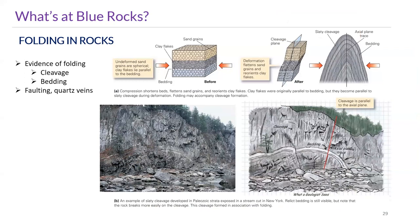It gets a very fissile texture. And you see some evidence of original bedding at Nature's Valley if you look hard, but it's not easy to see. But you see a lot of this cleavage, this fine-grained and very ragged foliation. You get a lot of faulting and you get quartz veins forming.